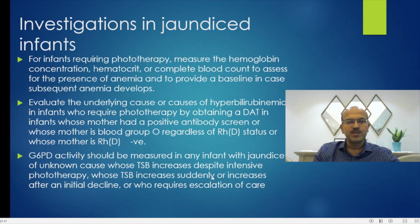G6PD should also be measured in any infant with jaundice of unknown cause where the bilirubin increases despite intensive phototherapy, where the bilirubin increases suddenly or increases after an initial decline, or who requires escalation. So for any atypical presentation, you should consider G6PD, and if there is a family history as well. Remember that G6PD is an X-linked recessive condition and boys are more severely affected. I discussed earlier about the G6PD in the newborn screening. So if you are sending it and you get the results by 3 to 4 days, you don't need to repeat a lab test. Of course, if you are strongly suspecting G6PD and it comes normal, you may consider repeating it after 3 months because the young RBCs tend to have more of the enzyme.